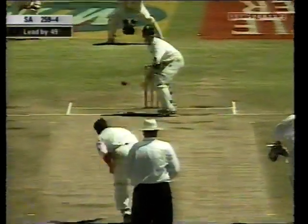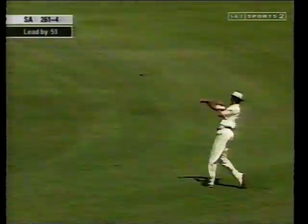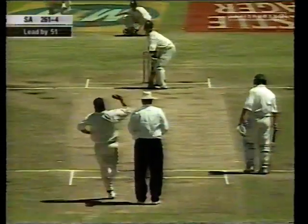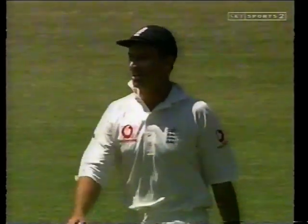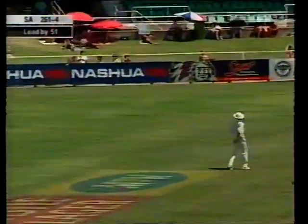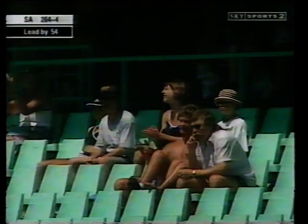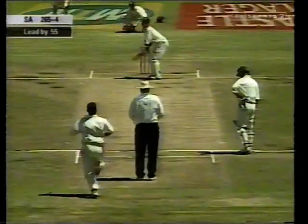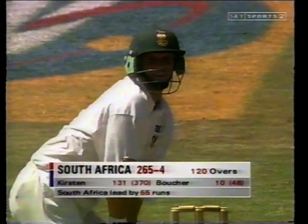Early this morning. Pick up 2 there. The other thing they've got to do as well, I think, is keep the over rate up. Stop South Africa scoring. They're only 50 ahead now. In the air, but safe. Flying over gully. It's 4 runs. Short and wide. That's it. It's not that complicated, really, is it?